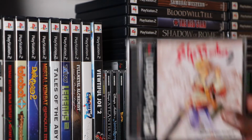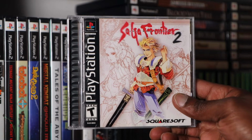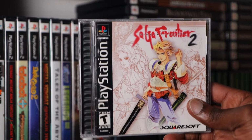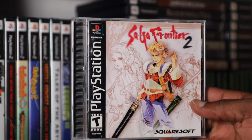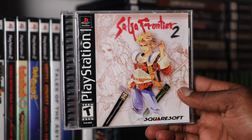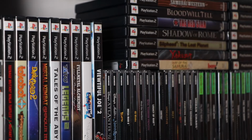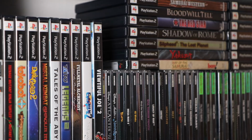Next up we have Saga Frontier 2. This is a Squaresoft game. This is when Squaresoft was still putting stuff out on the PlayStation, and Squaresoft had a few gems on the PlayStation 1. And this is Saga Frontier 2, very good looking RPG. Definitely check that out. PlayStation has a ton of classic RPGs on it.